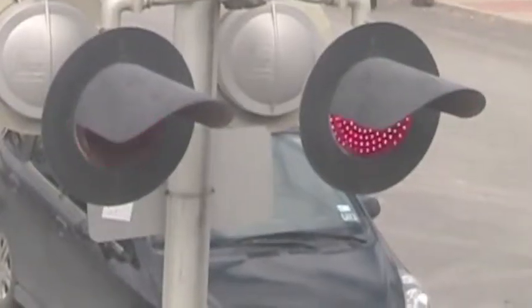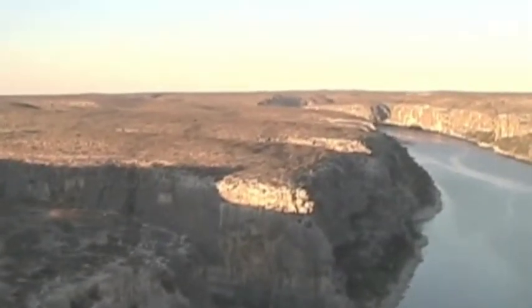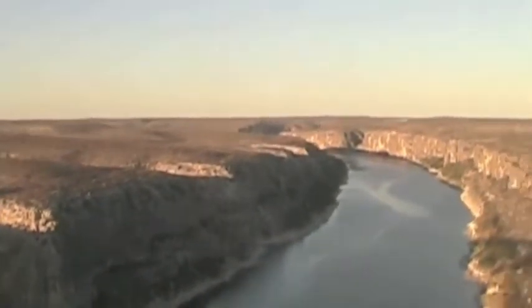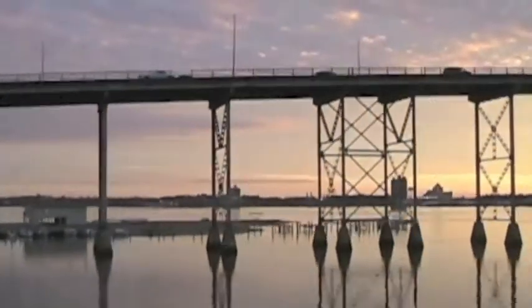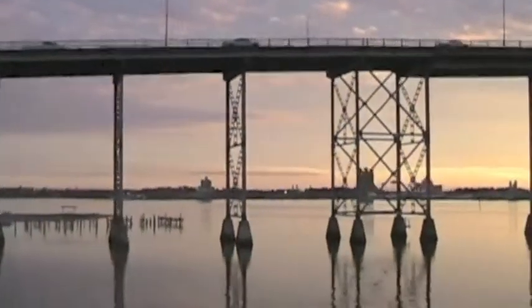Here's a crossing signal. The Sunset Limited takes passengers over the highest railroad bridge in the United States, crossing the Pecos River in Texas. Speaking of bridges, here's a highway bridge over the Calcasieu River in Lake Charles, Louisiana.